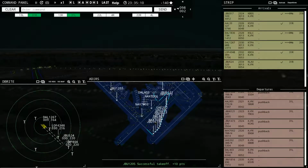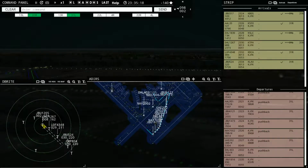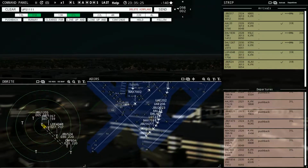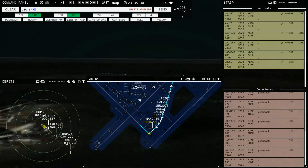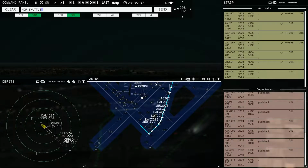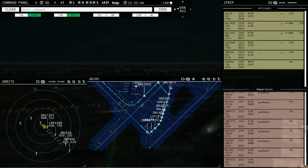Tower, Delta 1267 with you runway 31 left. Tower, Delta 403 requesting push and start. Tower, Waterski 4348 with you runway 31 right. Ground, Delta 403 ready to taxi. Tower, JetBlue 524 with you runway 31 right. Runway 31 left line up and wait NOR Shuttle 7016.